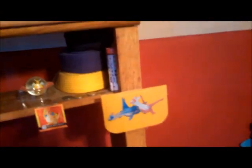I have a bunch of random stuff in here. Okie dokie. I think that's pretty much everything, except for that Dragonite picture on the wall, which is strictly a printed picture of Dragonite, because I had this from a card box, so I had to have that. See, I'm so weird. It has to be even.